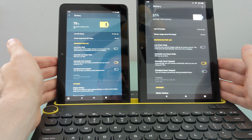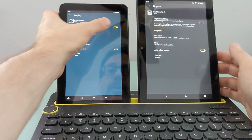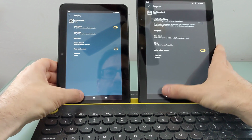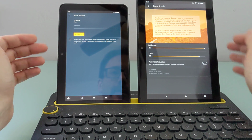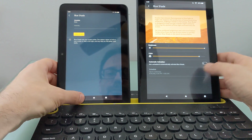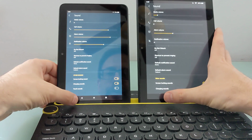Battery options are pretty much the same here. There is support for a dark theme, as we discussed previously, and that is new, but otherwise the display settings are largely the same, including support for blue shade if you wanted to reduce brightness at a certain time of day, or reduce the blue light, rather. Sound, no major differences.